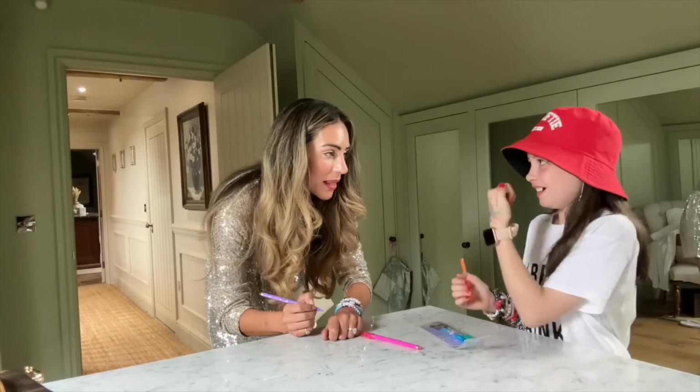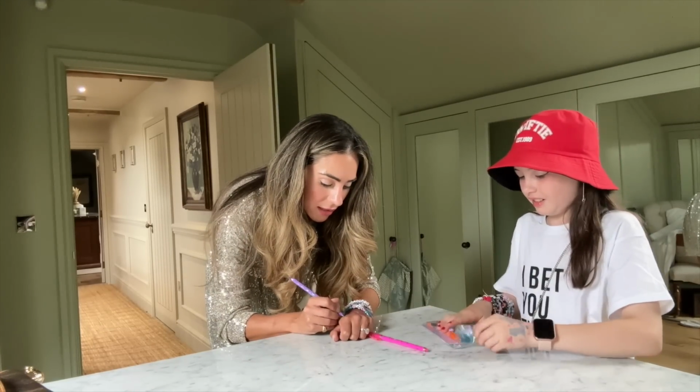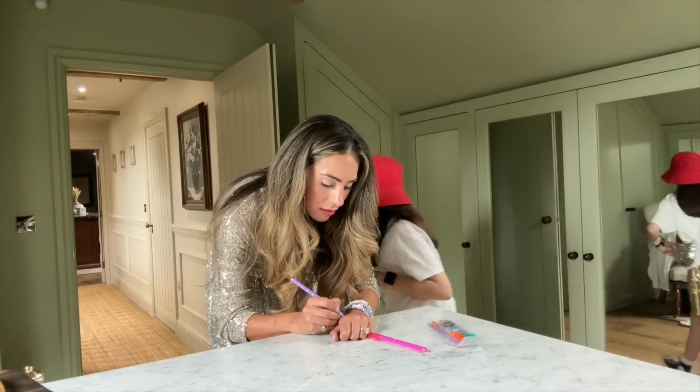Look. Oh, see, that looks good. Okay, I'm going to do some purple love hearts because I feel like it makes it look better. I design literally everything. Oh, good. But look, I'm going to go get my book.